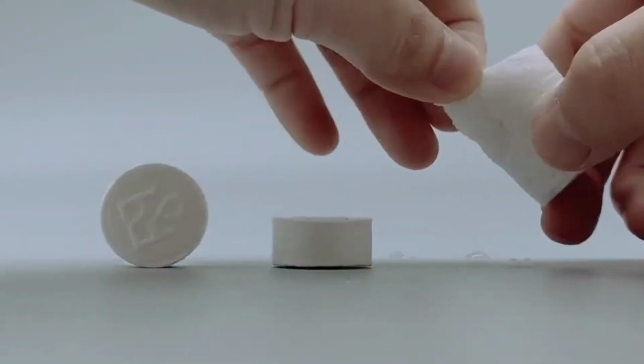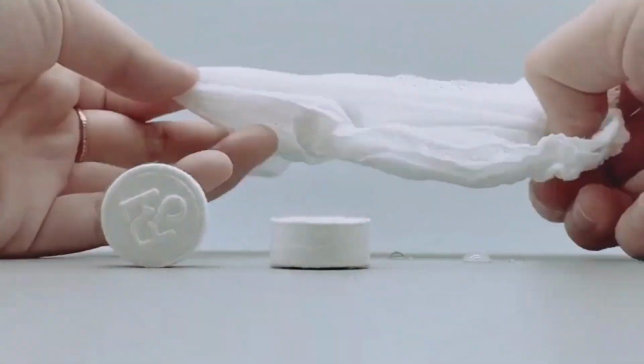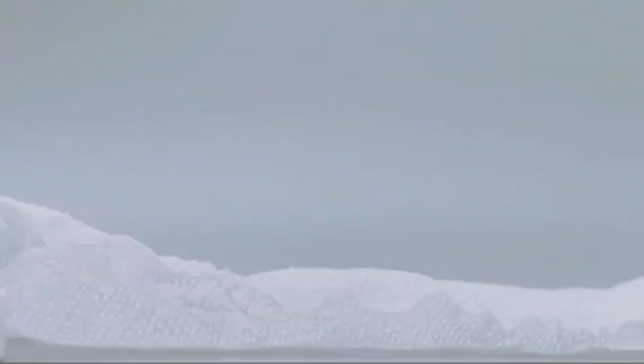Coin tissues are typically made from biodegradable materials like cotton or bamboo, ensuring they are environmentally friendly. They come in various sizes and types, including dry and pre-moistened options, catering to different needs from personal hygiene to first aid. Their versatility, eco-friendliness, and ease of use make coin tissues a practical choice for individuals and organizations looking for efficient solutions in hygiene and cleanliness on the go.